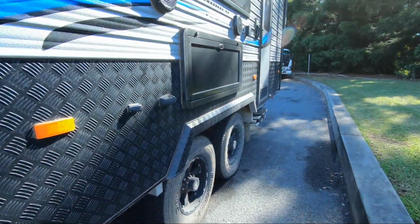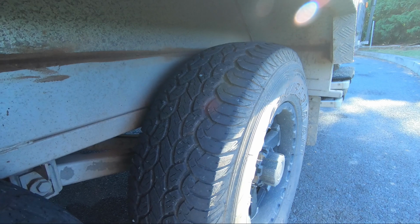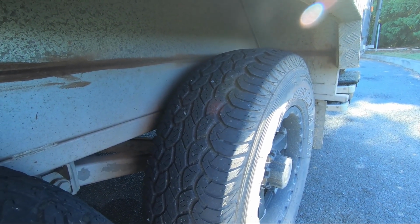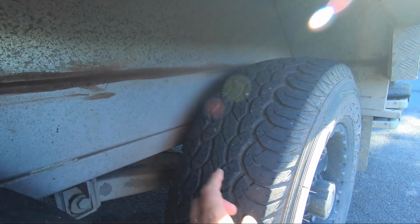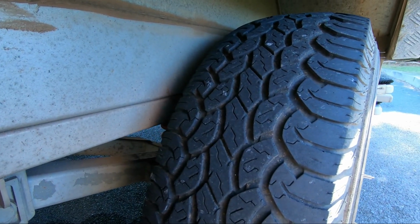You would have seen in previous episodes I mentioned that I was having a bit of trouble with a little bit of scrubbing on the tyres. So that tyre there, which is the passenger side rear on the van, just showing a little bit of scrubbing here, and it's wearing out a lot faster than the other side. So we've got a guy in, Ben's coming from Truckologist, and he's going to do an alignment for us on it, and just get it all squared away before it becomes a major issue.